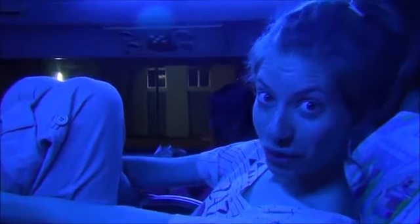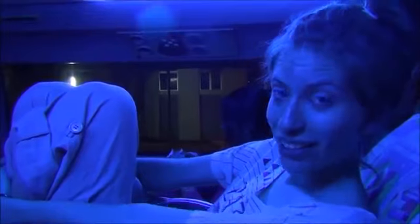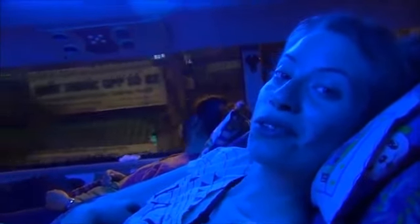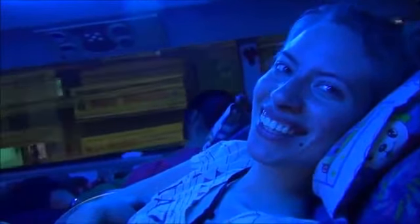So one of the many perks of traveling on the night bus is that you save the night's accommodation. We won't be paying for a hotel or a guest house tonight. This is our hotel. So we paid about $11 for this journey, and that comes to less than $1 per hour of travel. Bargain! Are you getting a good night's rest?